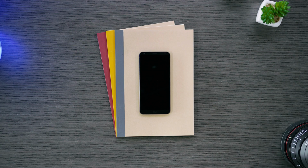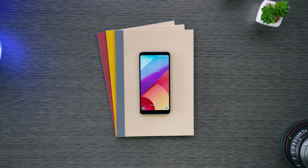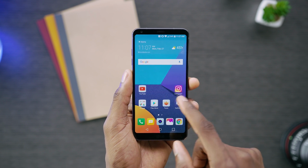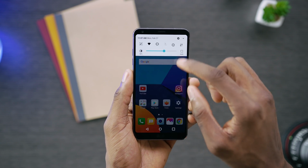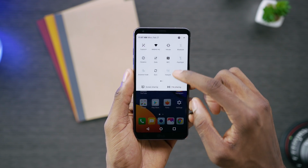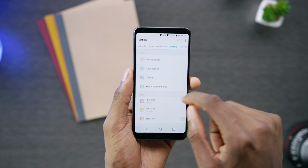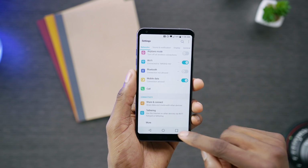The G6 is still rocking an LG software skin, but it is a much improved, way less in-your-face version of it. So it's still very LG with no app drawer and the skinned apps and icons and things and a very colorful look. But it's not too crazy, and I'd say it's an improvement over what we had on the G5 and G4 and previous phones.